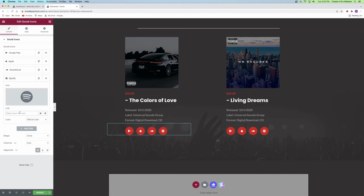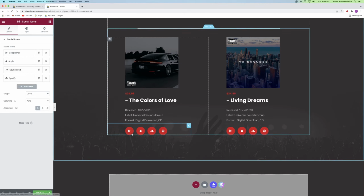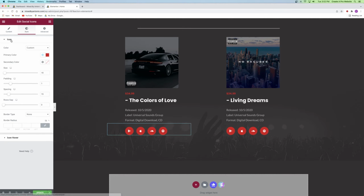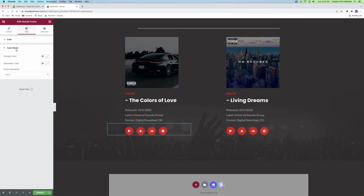So all you have to do is find the link for it, paste it, and you do the same thing for SoundCloud. You paste the link, and then when they click on it, it takes them to those links. The last thing I want to show you guys for these icons is you can change the hover color as well. So right now when I hover over it, it's barely doing anything. I can go over to the Style tab to do this. So under the icon settings, I've got the primary color is red, and the secondary color is blank, but it's essentially white by default. I can go over and change the hover color down here, which is the icon hover. Open this guy up. And then I can change the primary color to white if I want to.